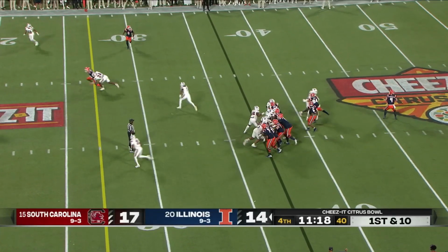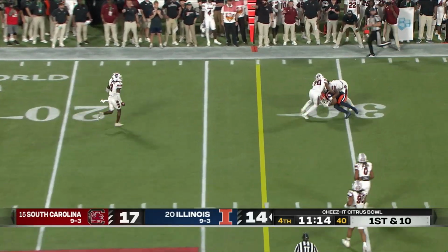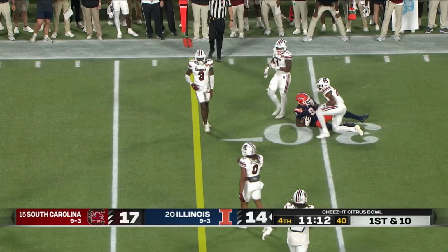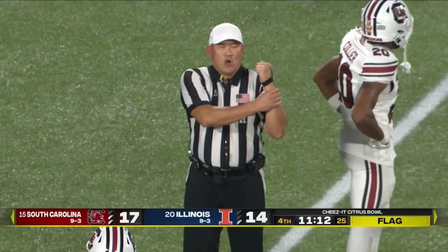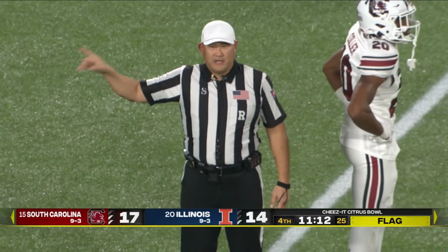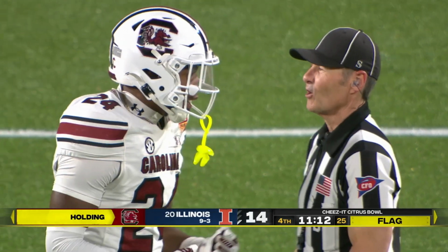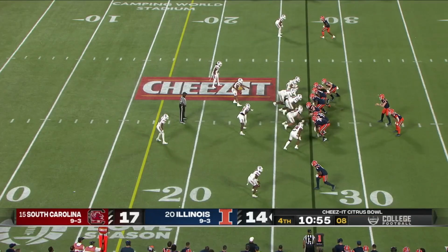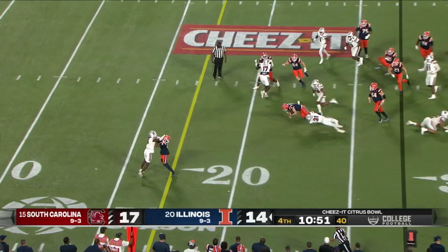On the flea flicker, Altmaier finds his man at the 27-yard line. Elsie, but there's flags all over the field. Holding. Defense number 24. 10-yard penalty. Automatic first down. That's against Kilgore. We've got some 12 personnel in there, a running back and a couple of tight ends. Altmaier.